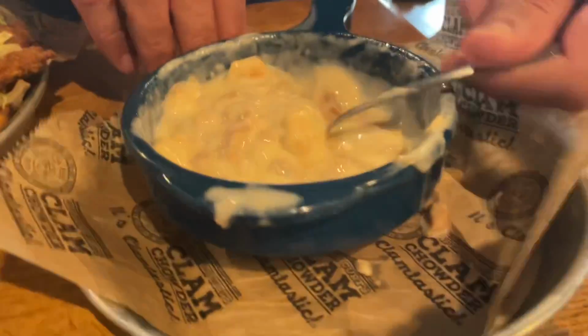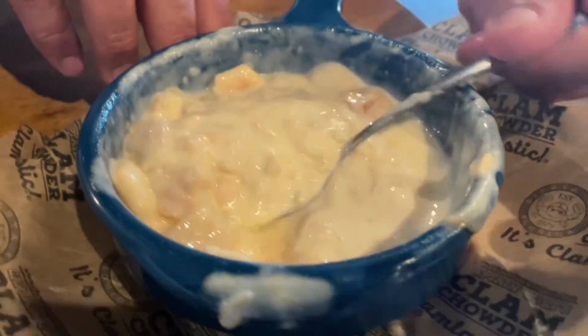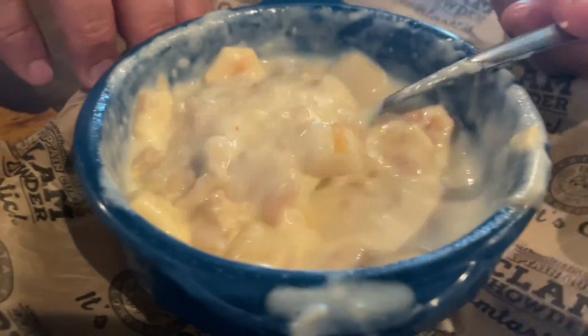That's correct. Very light and tasty. All right, be right back. And I'm gonna show you what I got from my entree. All right, back to the clam chowder. As you see, it's got little chunks of that clam in every bite.